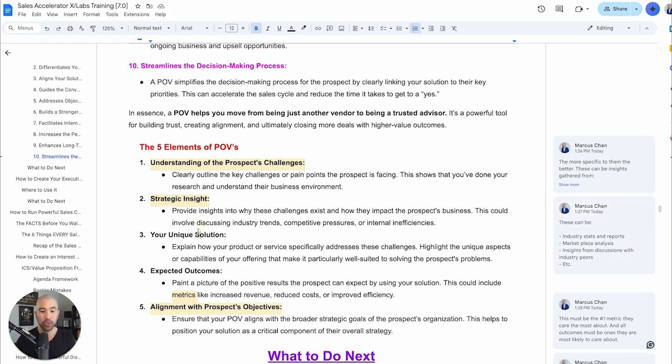And then of course, your unique solution, right? So this is really specifically explaining how your product or service addresses these challenges, highlighting the unique aspects or capabilities of your offering that make it particularly well suited to solve the prospect's problems.